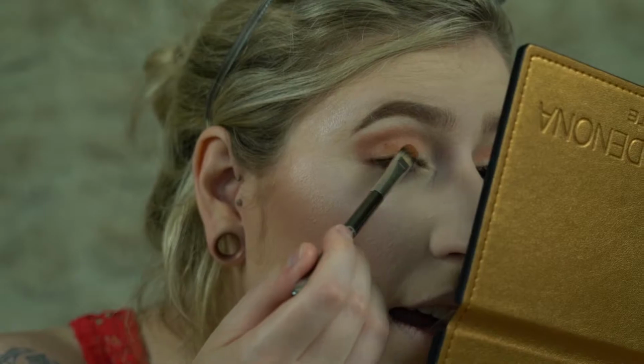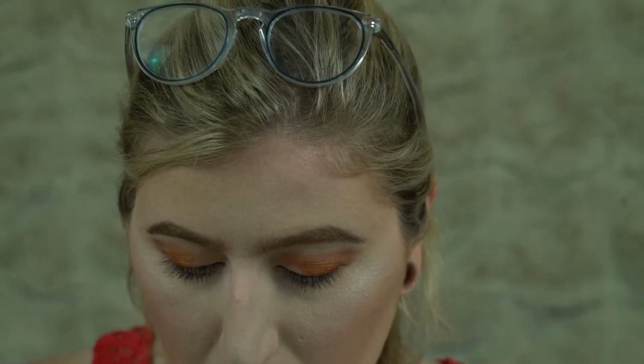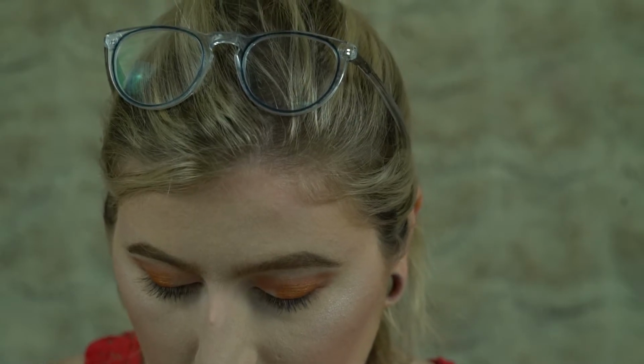I can't talk. I don't know. You guys know what I mean. And I'm going to take that all the way to the middle. Okay, and I'm just going to wipe off that little brush real quick, just kind of get that color off.